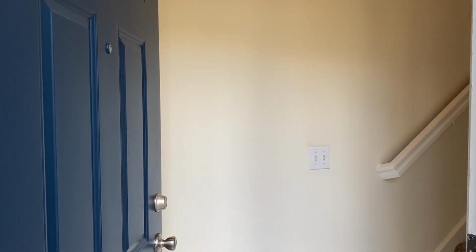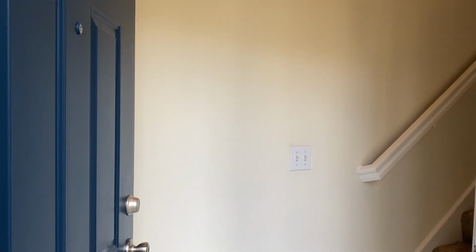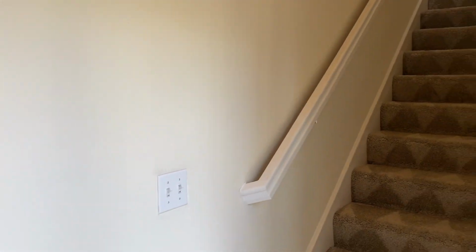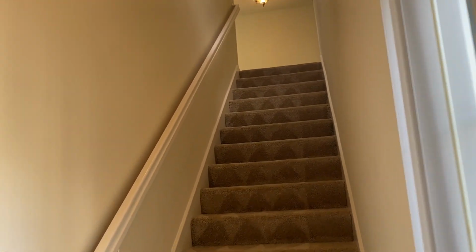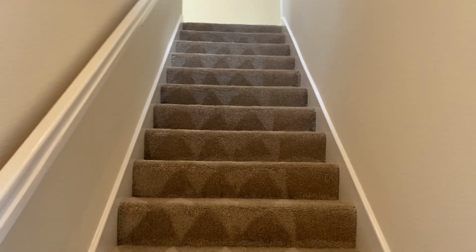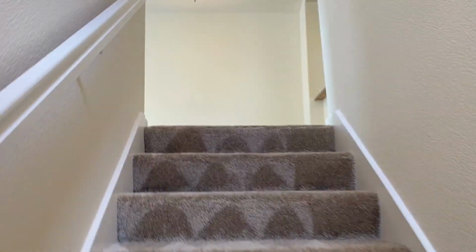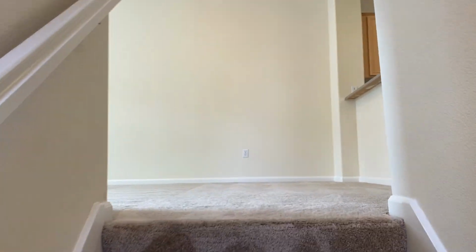We're about to enter a Birdie floor plan, which is a 2-bedroom, 2-bath townhome with 1,093 square feet. Upon walking up, you'll see a flight of stairs heading straight to your apartment. You have a coat closet right when you enter. And as you make your way up, all bedrooms and living space are on this same level here.